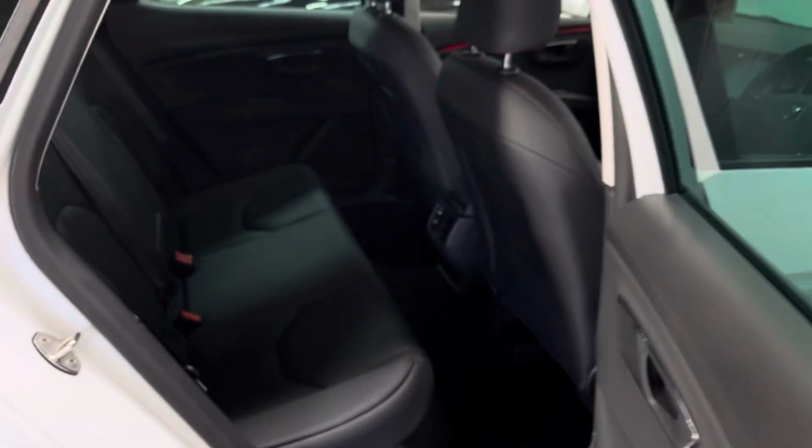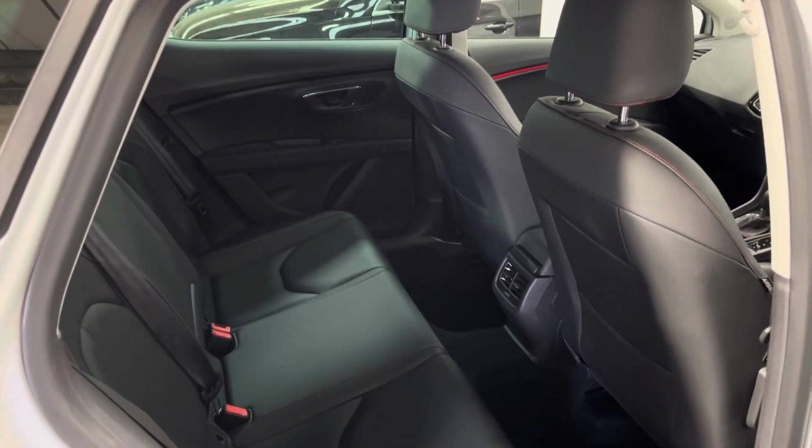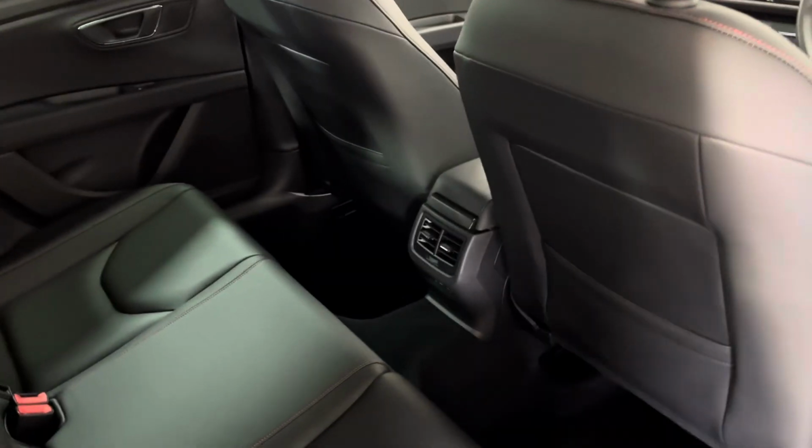As you open the rear doors, you have a good amount of legroom and headroom there for a hatchback. Again, the rear bench has the red stitching, and rear passengers have their own air vents there in the centre as well.